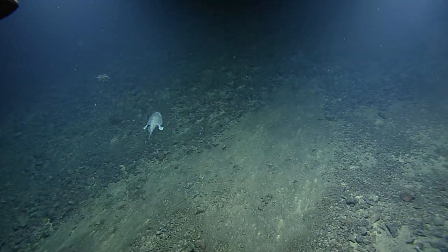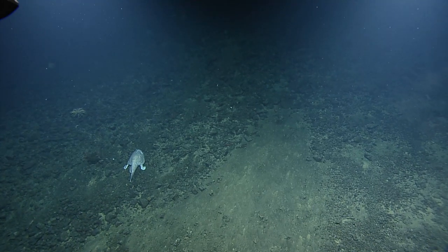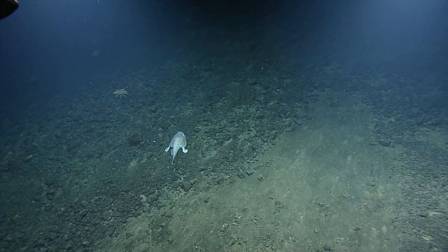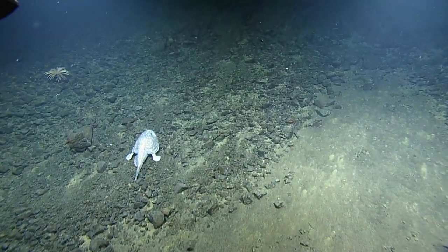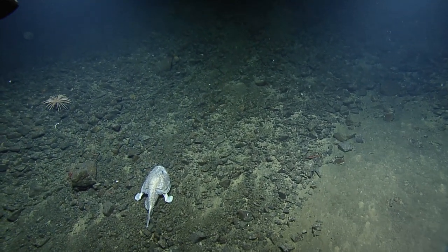In front of us, we've got another one that looks like a monkfish or goosefish, whatever the debate was. I think it goes by both names. A lot of fish have multiple names, and that's why we use scientific names, so you don't get the confusion. But we've been seeing one of these pretty regularly every dive now.